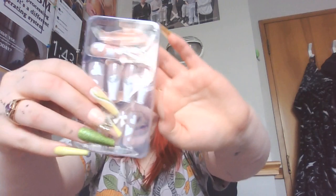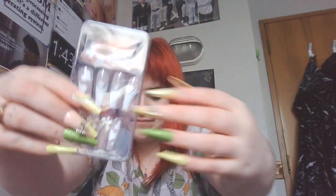So this is what they look like. They do come with the little sticky strips, but I don't buy those because they do not work very well. Which is kind of sad, kind of annoying, but I mean, it is what it is. It is what it is, unfortunately.